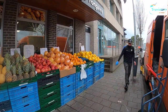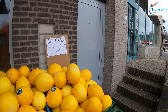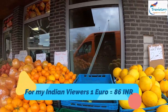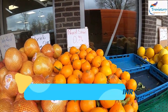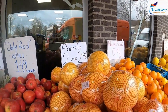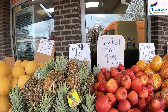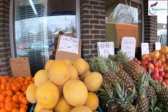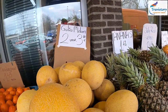So from outside you can see the type of fruits that are available over here. You see the Kelle melon, it's 2 for 3 euro. You can see here navel spinach, it's more like oranges. You have pomelo, jolly red apple, ananas, and a different variety of melon over here. It's an Italia melon, it's 2 for 3 euro.